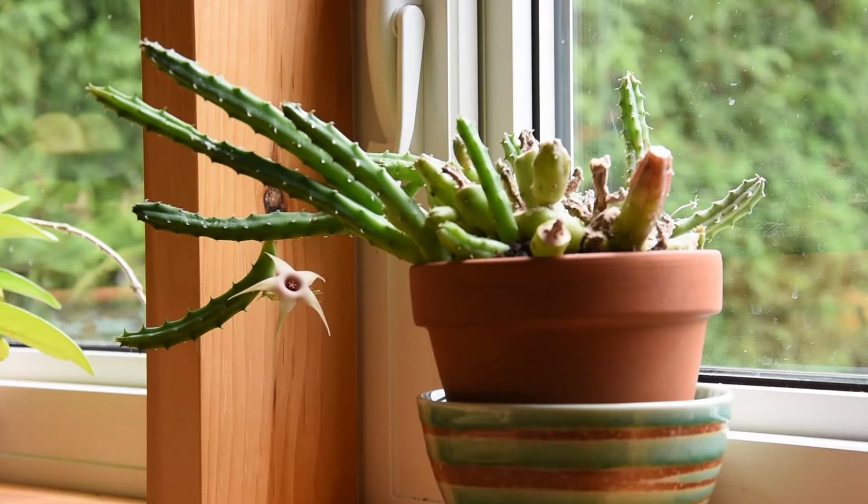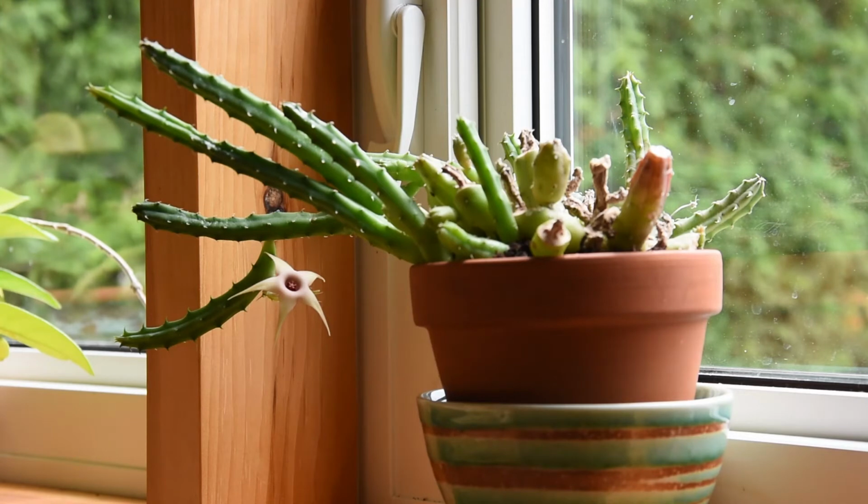Stapeliads are an extremely interesting group of plants. Plants that are pollinated by flies, plants that produce flowers that are designed to mimic the smell and the looks of rotting meat in order to invite flies to sit on them, to want to lay eggs on them in hopes that the maggots, when they hatch, will have plenty to eat.